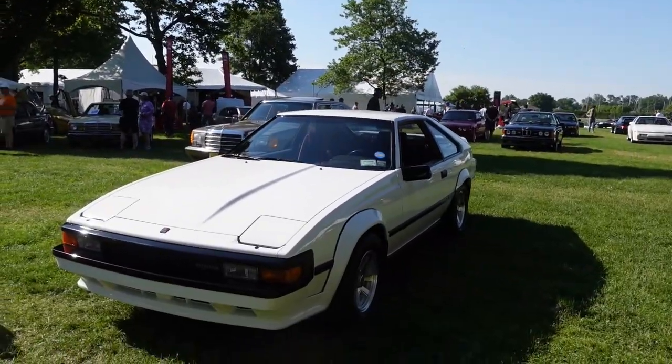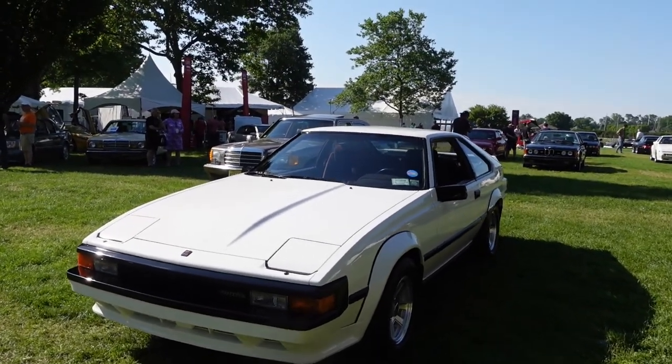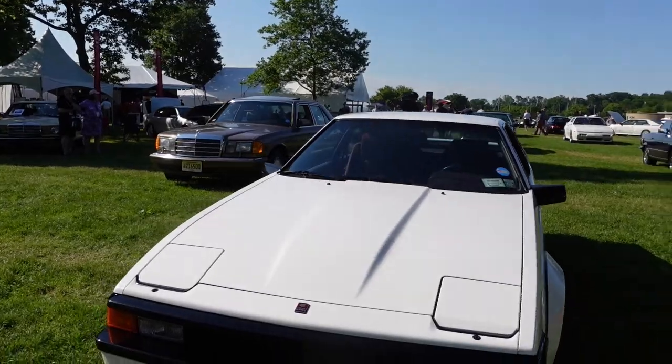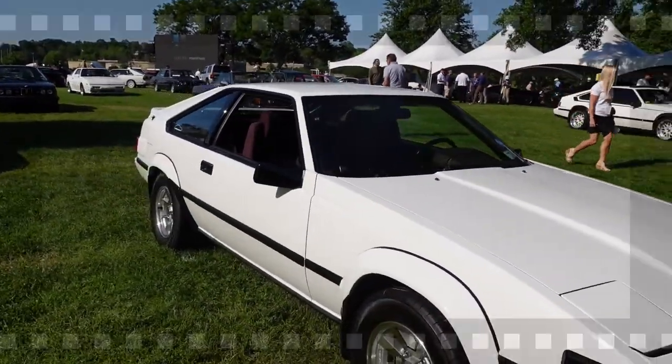So we're back to the Supra Turbo. This is just a beautiful car. I would buy one of these today if they made them just like this. This is the way they should have come back.